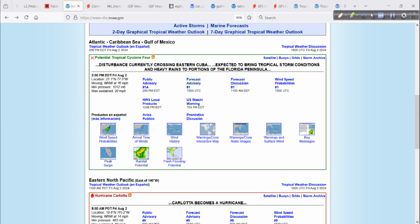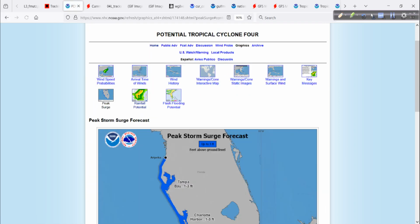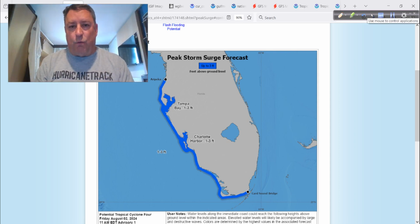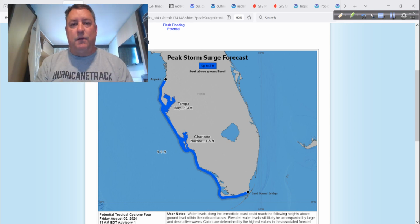So let's click on a couple of these, starting with the rainfall. It is going to be heavy, anywhere in those yellows and oranges. 4 to 6 to 8 inches, maybe more, because this system will be moving slowly. So keep that in mind. What about peak surge? Now, this is just the first advisory. I fully expect that these numbers will go up a little bit. Anywhere in this blue coloring, that's where you're going to get your onshore flow and the potential of some storm surge. And then not shown on any of these graphics is the potential for rip currents as whatever swells and waves this thing generates head towards shore. Rip currents could be a problem as well.